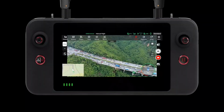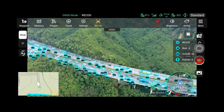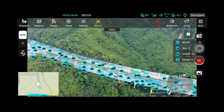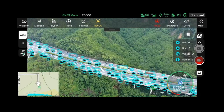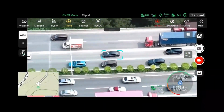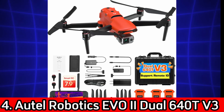Pros: thermal and visible dual camera system, 48-megapixel imaging, AI target recognition, up to 12 km transmission, 40-minute maximum flight time, professional enterprise features, excellent inspection capabilities. Number 4. Autel Robotics Evo 2 Dual 640T V3.